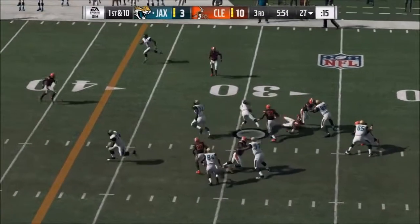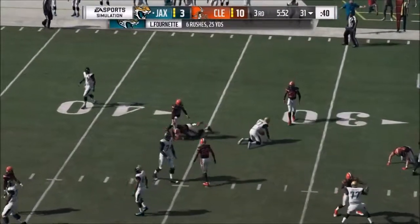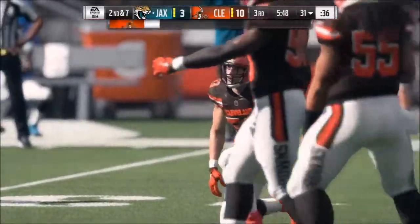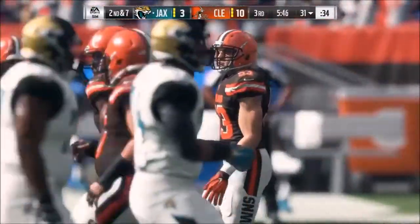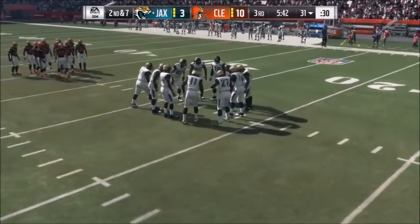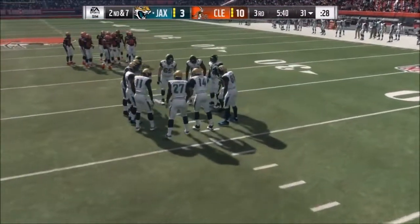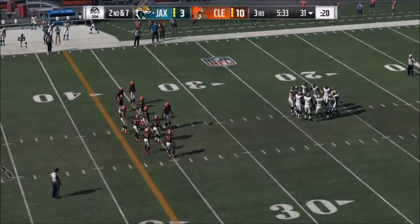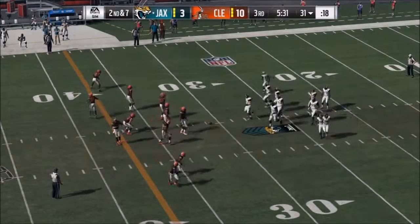Second half beginning with a run from Fournette across the 30 to the 31-yard line. 3 yards on the pickup there, and it'll be second down. Well, they're hoping that the second half is better for him than the first half. They've got to find a way to get him going. He's a big part of their offense. So the offense now dealing with a 2nd and 7.